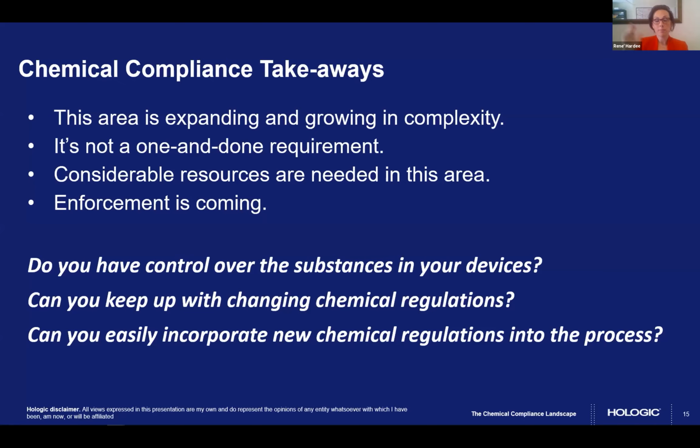So if you kind of just blurred through all that stuff, some of the things that I just want you to understand is that this area is expanding. It's growing in complexity all the time. This is not a one and done requirement. I know a lot of people have maybe a pretty good NPI process where you might do a set it and forget it and say, oh, we were RoHS compliant when we made the product, but now it's been 5 years. That's not the case.